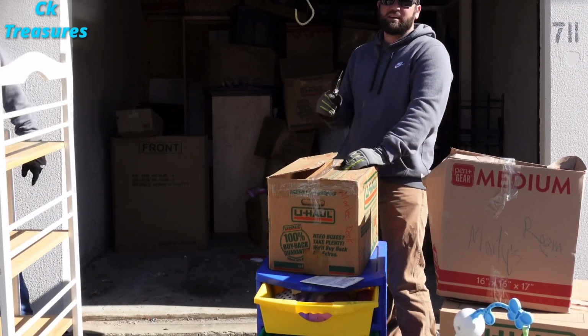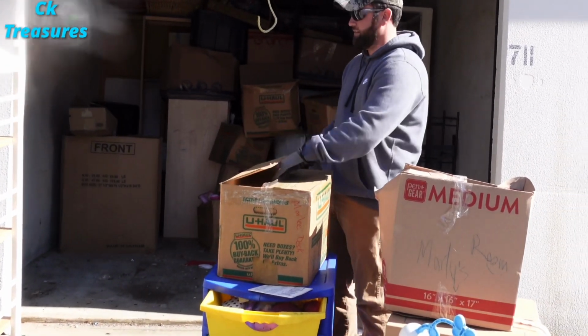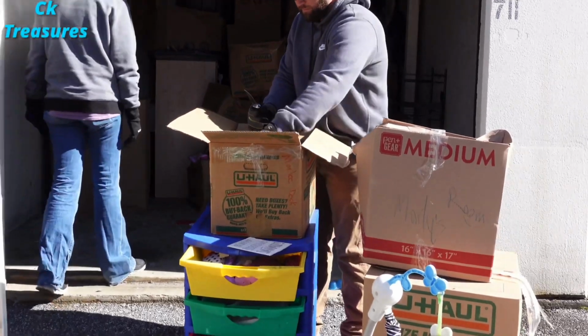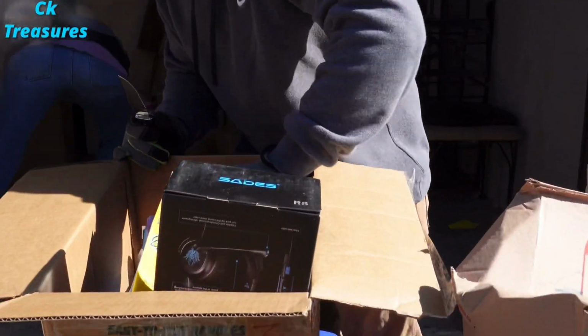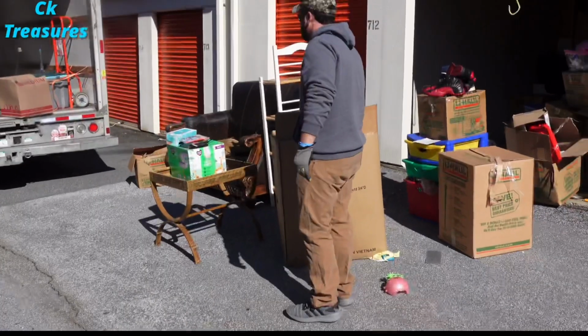Y'all, this does not look anything like the pictures. Normally, if I would have seen this unit, I would never buy it. It looks so much better in the photos, did it not? But we're here, so we might as well do it. You didn't see the rat in the photos. Empty. Look, there's a mouse on the ground. That's rat number two.